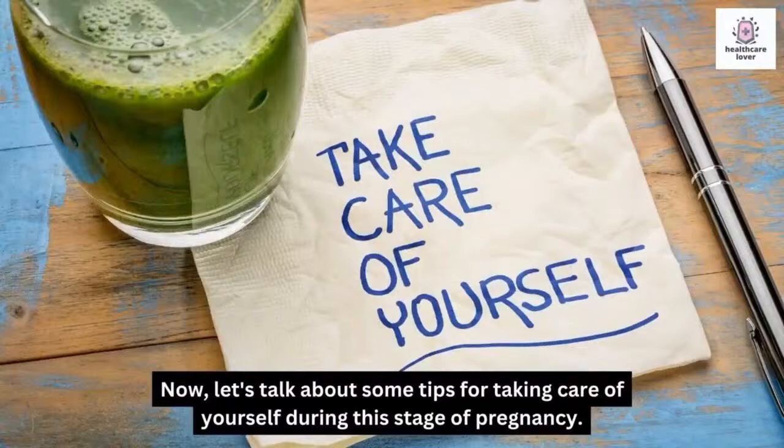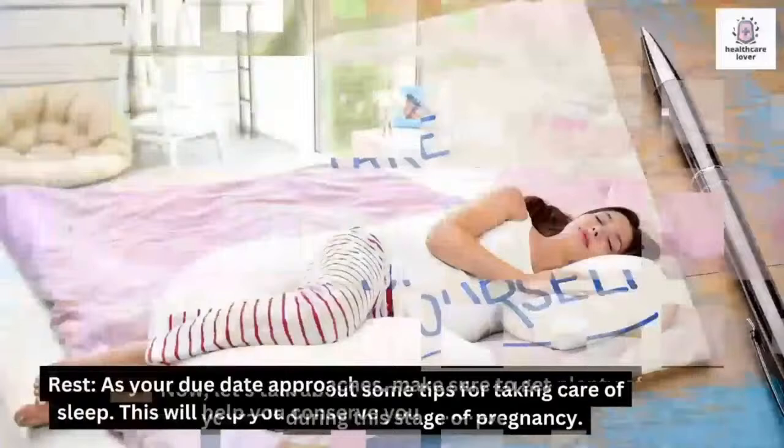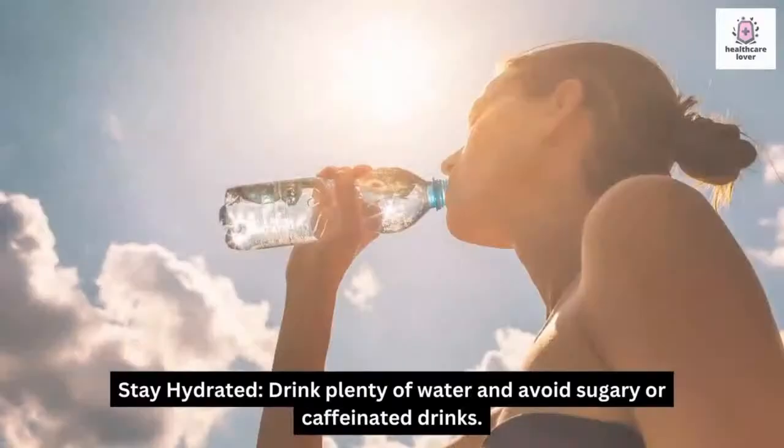Now, let's talk about some tips for taking care of yourself during this stage of pregnancy. Rest. As your due date approaches, make sure to get plenty of rest and sleep. This will help you conserve your energy for labor and delivery. Stay hydrated. Drink plenty of water and avoid sugary or caffeinated drinks.